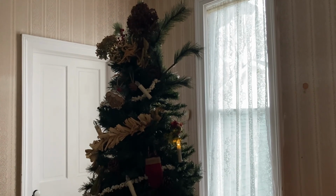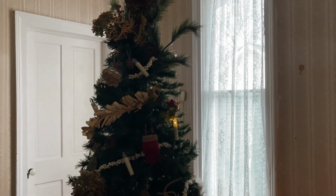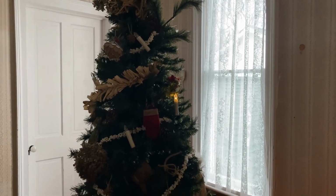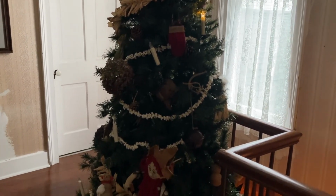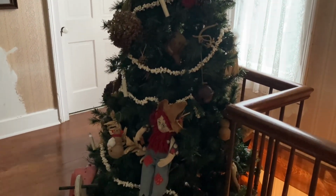And on our way out, it was something a little different. When we turned off all the lights to go downstairs, there was one little light that kept shining for us. Got a little something different here.